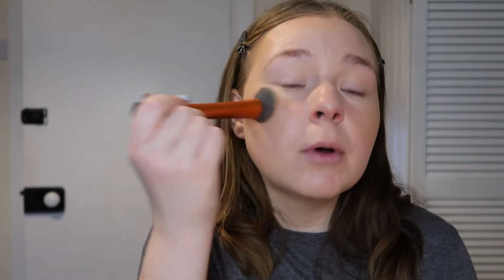And if you have dry skin, just doing this on its own would look beautiful. I do have to go in later and set it with a powder bronzer so it won't move, but if you do have dry skin and can get away with not having to set cream products, then this is really beautiful. Really love that. I just think it's a really nice, warm tone.